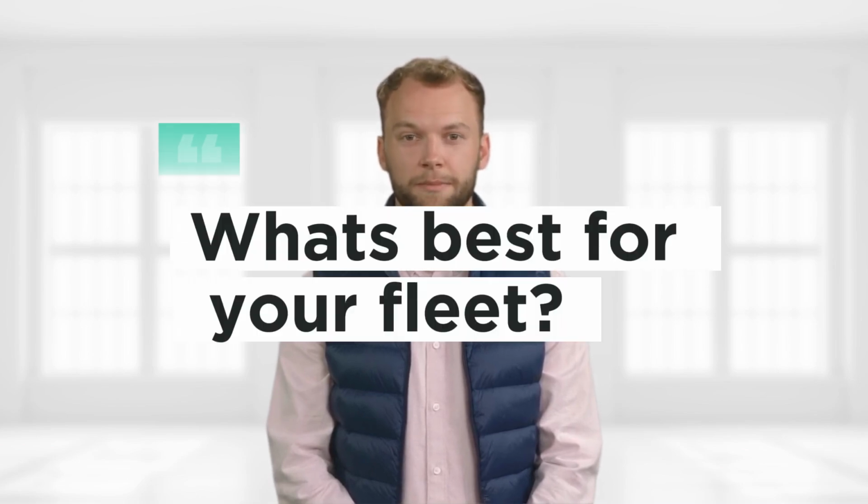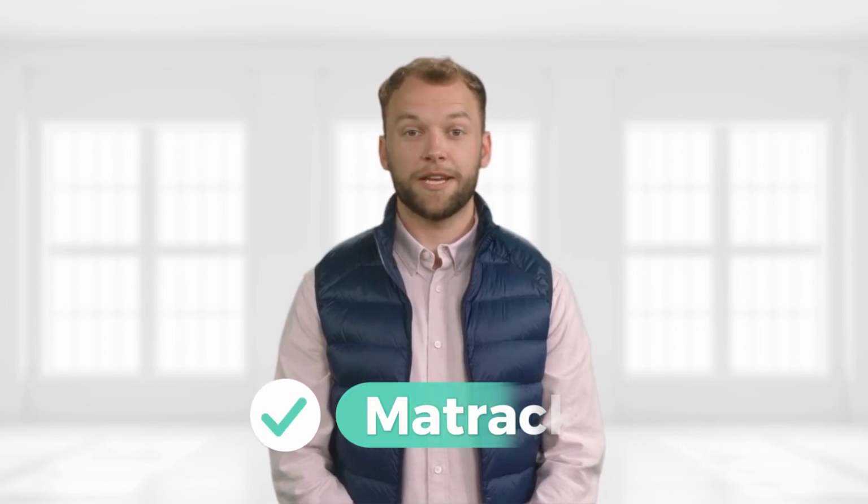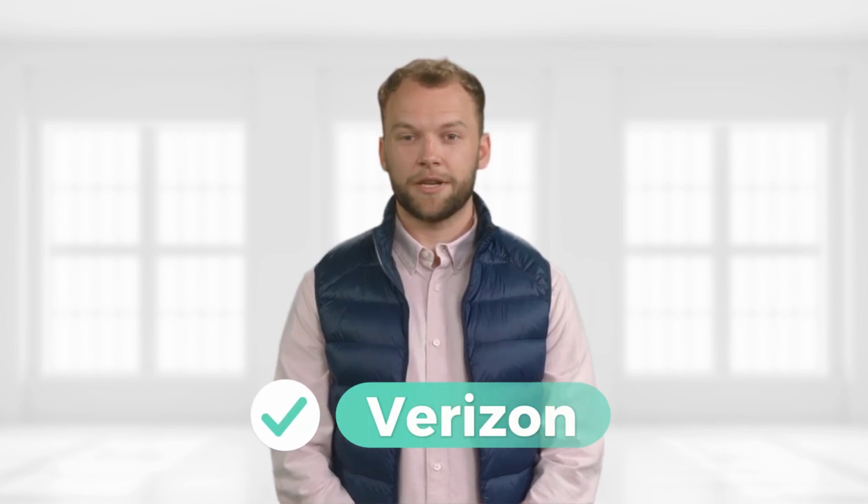So, what's best for your fleet? If you're budget-focused or just getting started, go with Matrack. Want no subscriptions at all? Garmin eLog is perfect for that. Need balance between features and simplicity? McNally or DashLink. Want more tools? Go with Motive. And if you're running a complex enterprise-level fleet, Samsara or Verizon are the way to go.